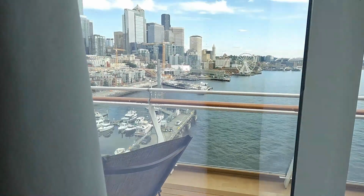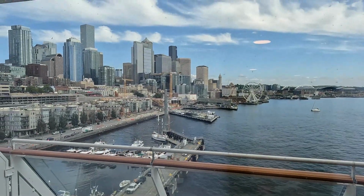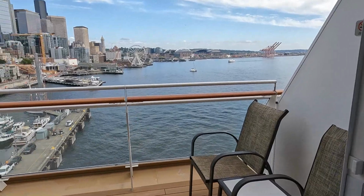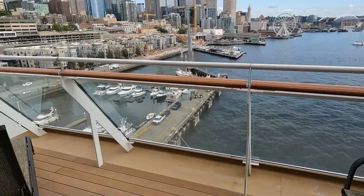Let's take a look out on the balcony and a sneak peek of Seattle. There is a slight ramp leading to the balcony through the door. The balcony floor has been raised for accessibility. Because this is an accessible aft balcony, it is larger than most aft balconies.